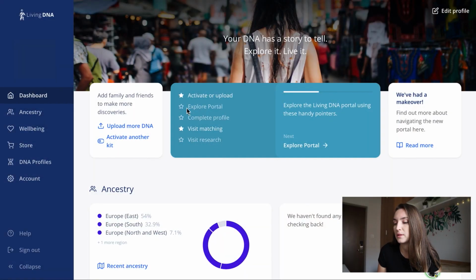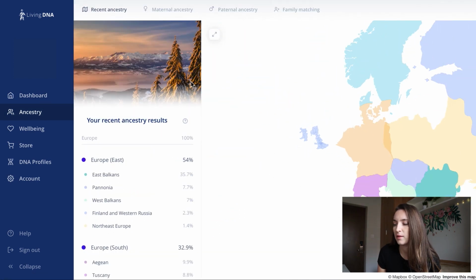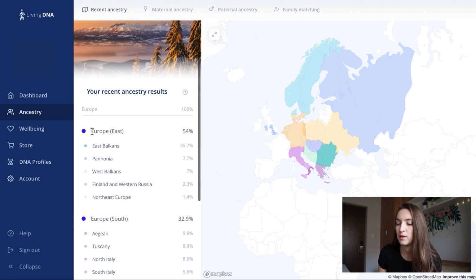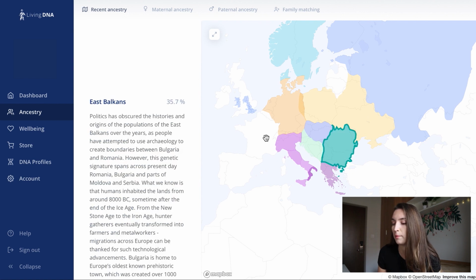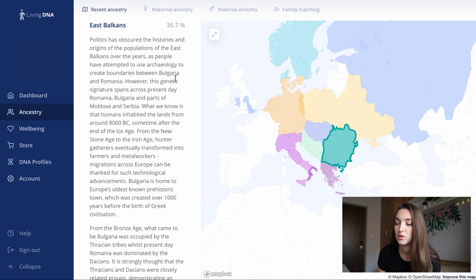So when you go on the website, this is what you see. You can see your ancestry. And here is what it shows. Basically, we have quite a lot of things from quite a lot of parts of Europe. It says it's 100% European. Majority is Europe East, which is 54%. 35.7% East Balkans, which is partly this region, which Bulgaria falls into. So it makes sense. Bulgaria and Romania. So here we can see a little bit more about it, which is the main part that comprises me and my brother.